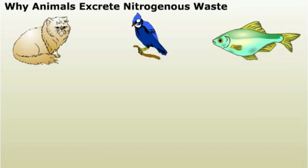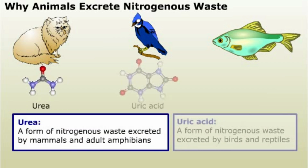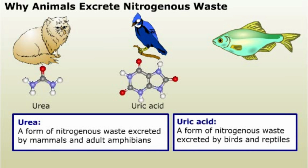Excretion includes the disposal of nitrogen-containing waste products. In mammals and adult amphibians, this waste is the compound urea. In birds and reptiles, it is uric acid. And in most aquatic animals, including fish, the waste product is ammonia.